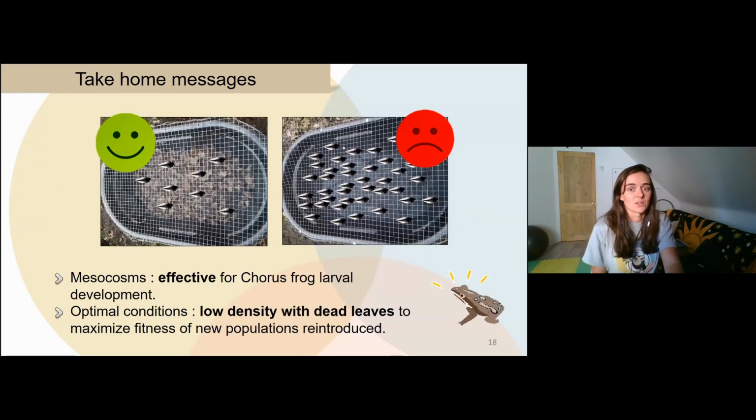Donc, les messages à garder en tête, c'est que ce dispositif a été efficace pour élever des larves de rainettes faux-grillons et que les conditions optimales étaient une faible densité et l'ajout de litière forestière pour maximiser la fitness pour les nouvelles populations à venir.